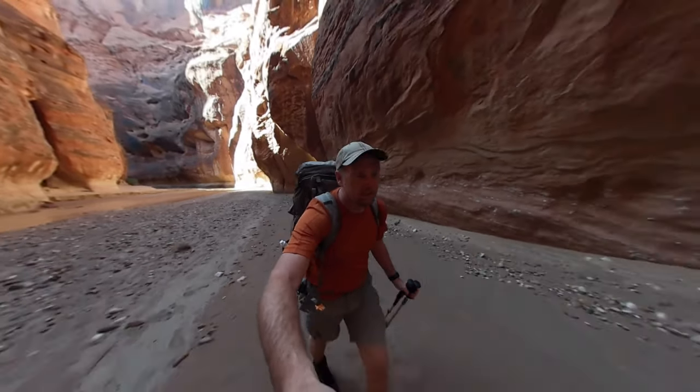Canyon is starting to really widen up. Another leftover from a big flash flood. It's time for a cool down. What I'm talking about. Whoa!